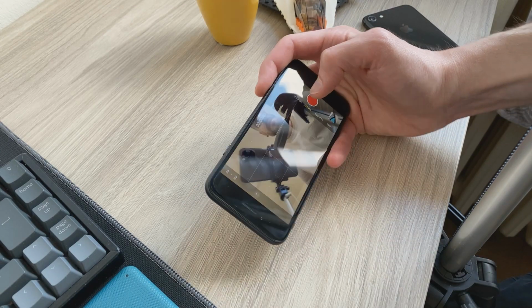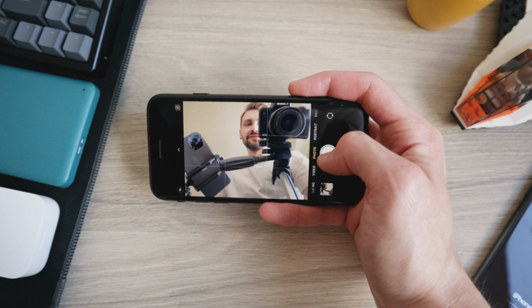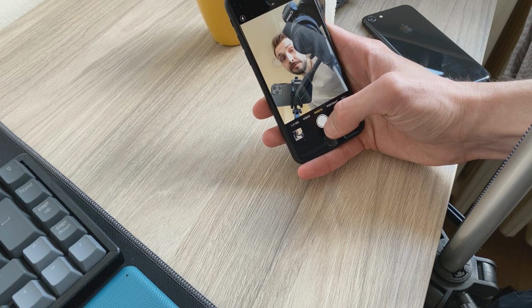Let's just get the front-facing camera out of the way first. It's fine. It takes selfies. If you point it at your face, it's gonna take a selfie and your face is gonna show up in the photo. That's basically it. It's not amazing, but it's also not bad. Moving on to the main one.